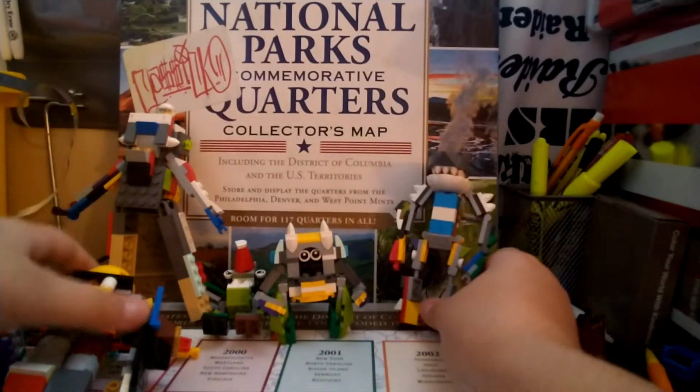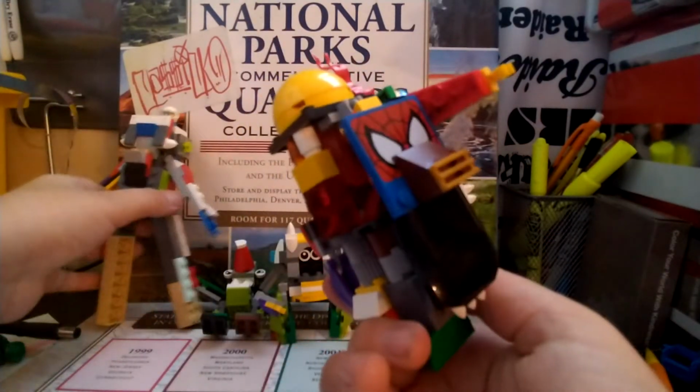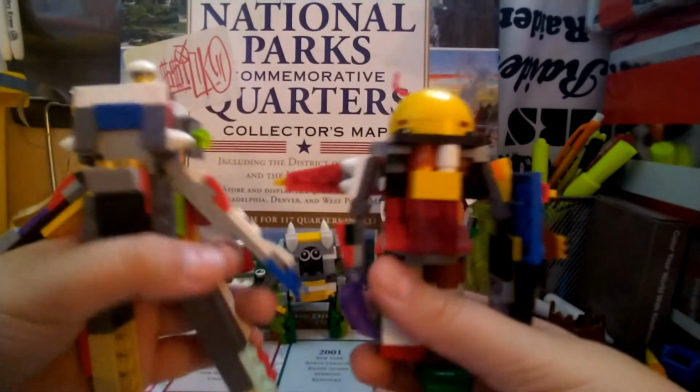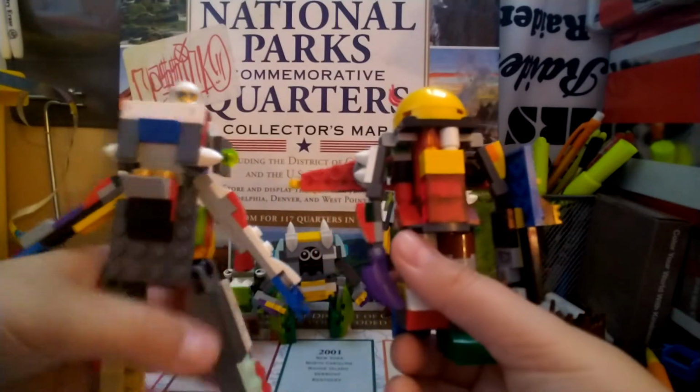And the update for these guys. Tell me in the comments if you like these two. These ones are pretty cool. I like them.